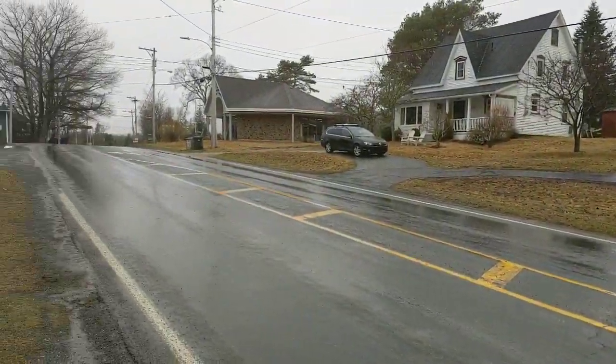So we're going to have a little bit of fun today. I'm just going to do a quick little walk around Hubbards, Nova Scotia. I'm near the Hubbards community waterfront area, and we'll do a quick little walk around Hubbards.